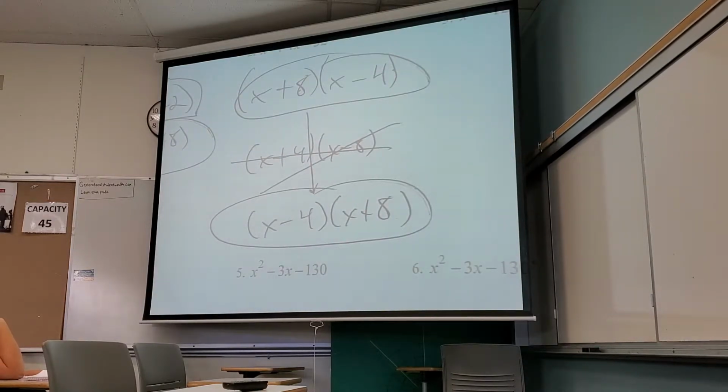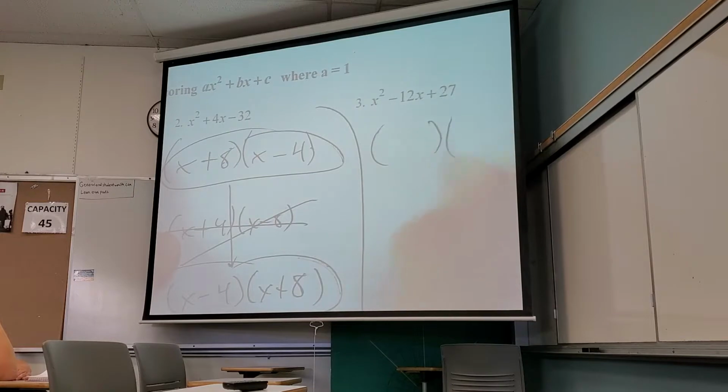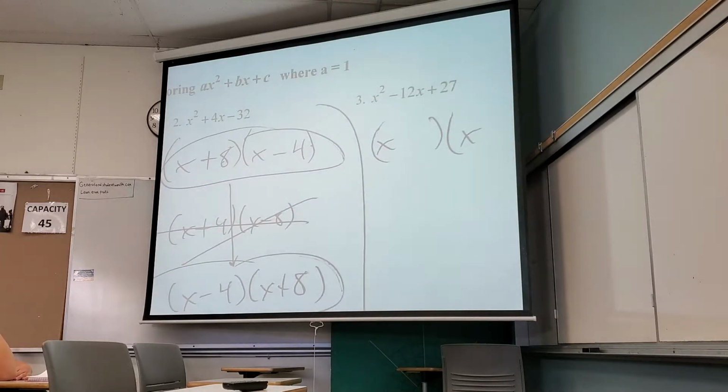Is 2 times 7 different from 7 times 2? No, because multiplication is commutative, so I can put either one I want first, because it's just multiplying. And then this one, it's got a negative, but it's not as freaky because the last number's positive. So whenever the last number's positive, they multiply to positive, meaning they both have to be the same sign. So they actually do add to be the middle. Multiply to 27, add to 12: negative 9 and negative 3, both negative.